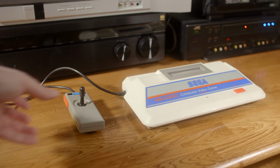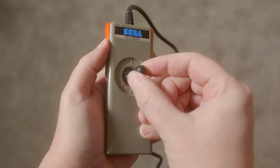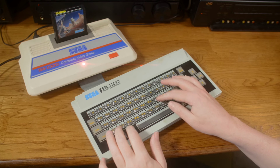The console itself has a hardwired controller that looks like a miniature Atari 7800 joystick and also a port for a second controller. I can't imagine anyone enjoying using these controllers very much. You could even expand the SG-1000's capabilities with a keyboard.